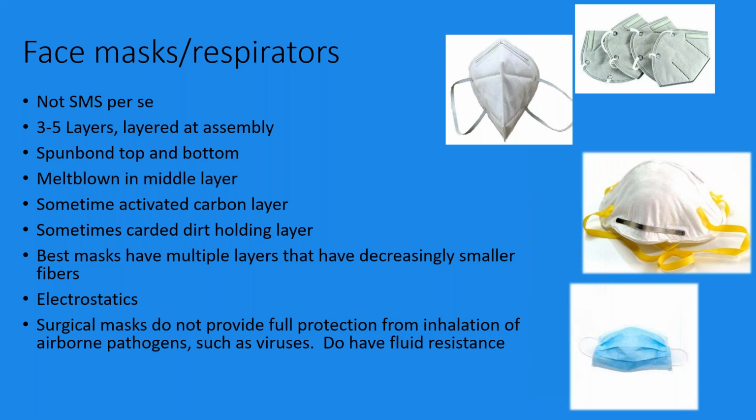So, everybody's on the face masks and the respirators, and they're two different things, face masks and respirators, so you've got to be accurate in your terminology here. I just wanted to talk about them real quickly. Next week is going to be much more involved in how they work and what their constructions are, and especially the filtration properties and how filters work.